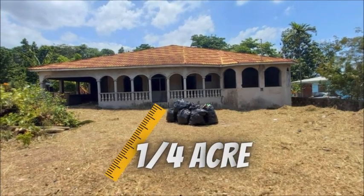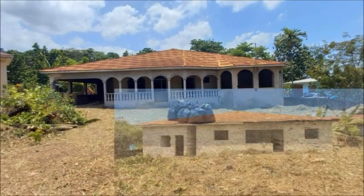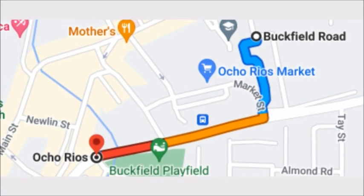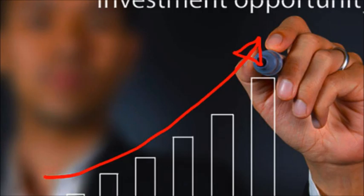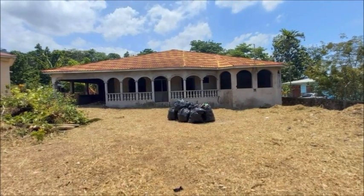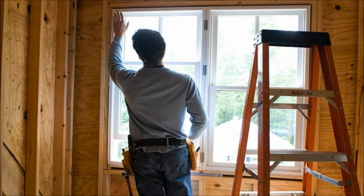This quarter-acre lot still has a large amount of space for a generous front lawn and a fruitful backyard garden, being situated walking distance from the town of Ocho Rios. This property is ideal for a private family home or an investment property. Like we said, it has almost everything. Add your preferred finishes and make it your very own.